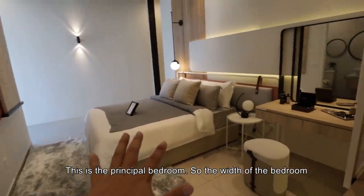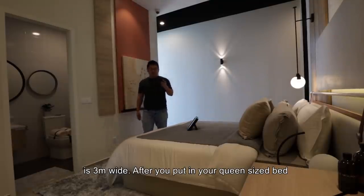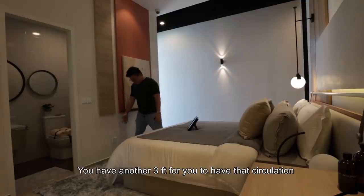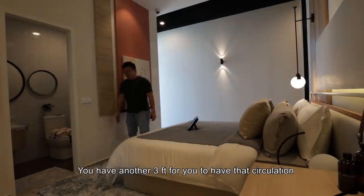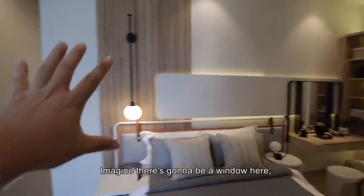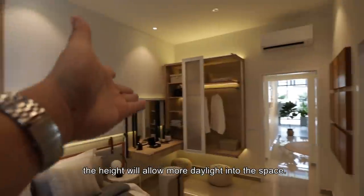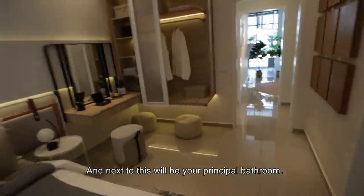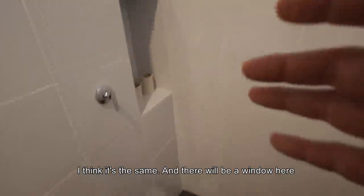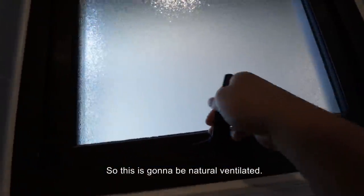This is the principal bedroom. So the width of the bedroom is 3 meters wide. After you put your queen size bed, right, you have another like 3 feet for you to still have that circulation space. So it's again that 3 meters ceiling height. Imagine there's gonna be a window here. The height will allow more daylight into the space. And next to this will be your principal bathroom. I think it's the same. And there will be a window here. So this is gonna be naturally ventilated.